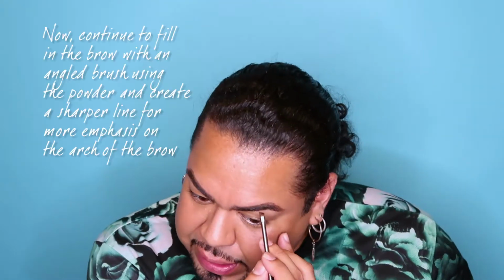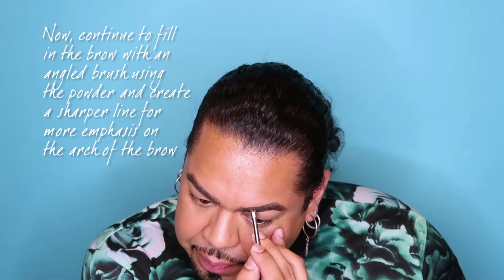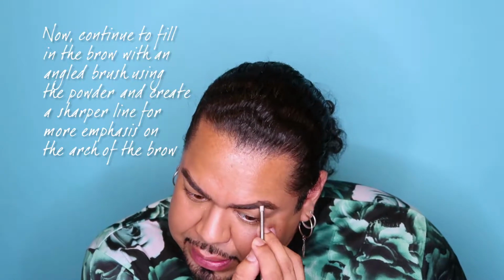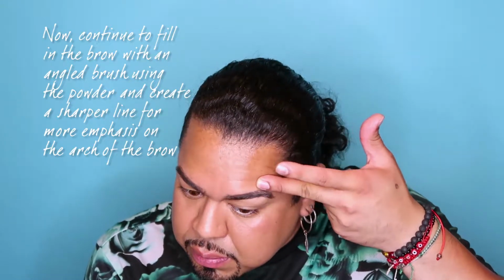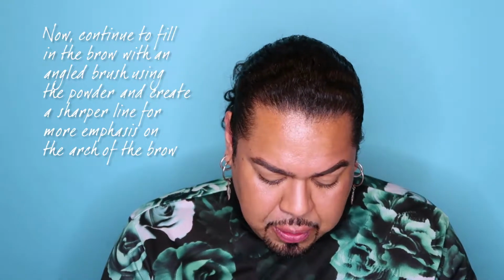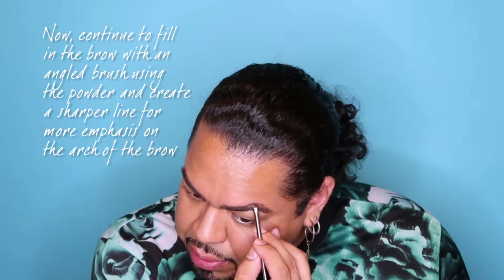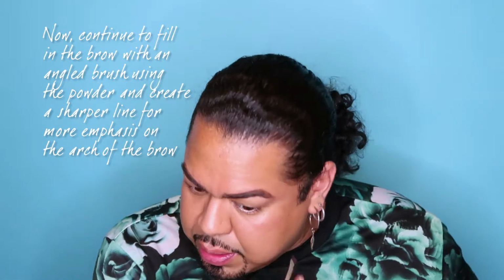Now I'm gonna go ahead and fill in the brow with an angle brush, and I'm gonna mix the two colors together. And I'm gonna create more of an emphasis on a sharper line here. This is the part where some people like to use pomades. Other people like to use powder. I'm using powder. So I'm gonna round out the brow here.